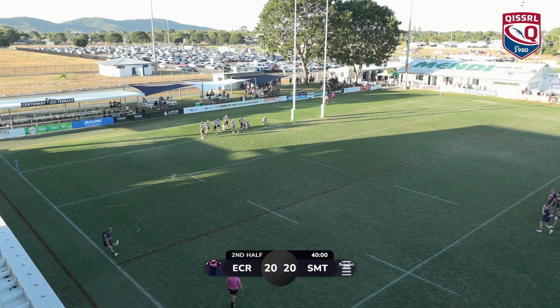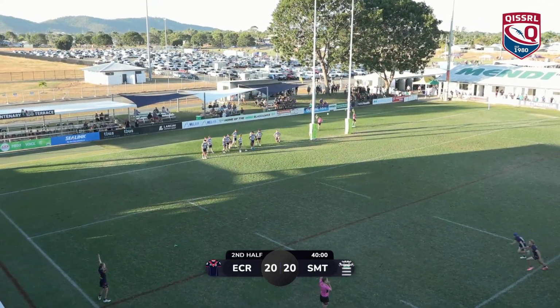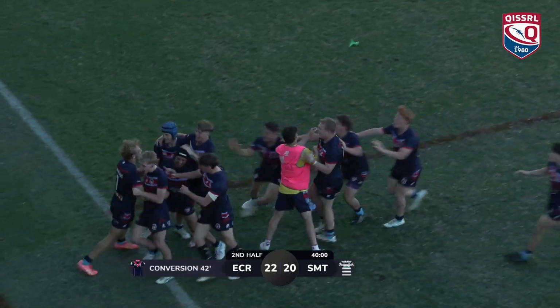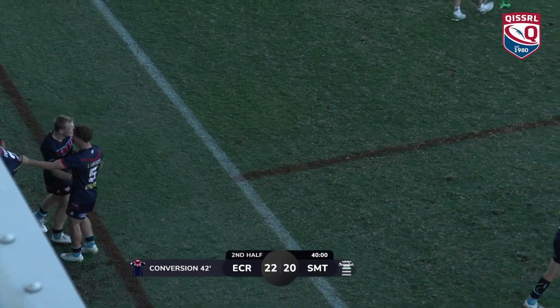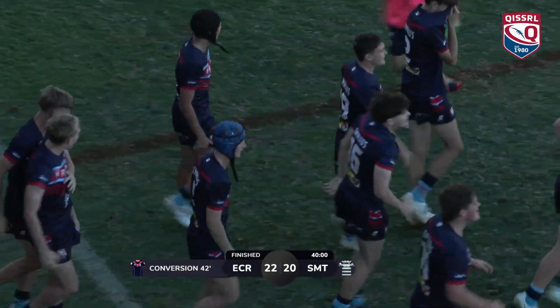Will McLaughlin strikes it nicely. Has it got enough? Yes, it has. Just goes over the crossbar. Will McLaughlin wins it for Emmaus College. Oh, emphatic scenes. Can you believe it? History has been made here for Emmaus College with a fantastic kick.